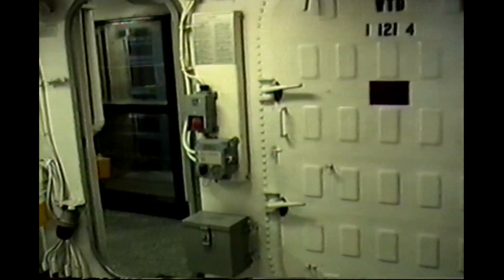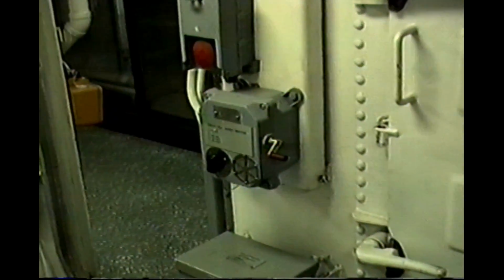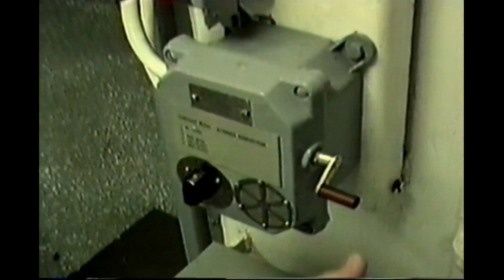There's a fuse panel. I work on a lot of those. Let's walk around. That's one of my pieces of equipment. That's a growler. I don't know if you can... That's how it works. Makes basically the same sound as what it does right there.